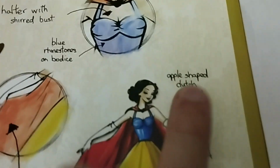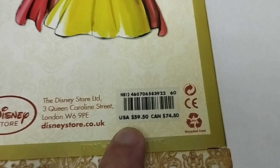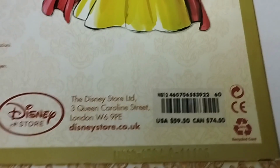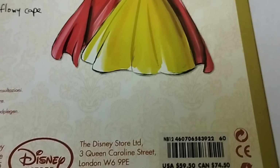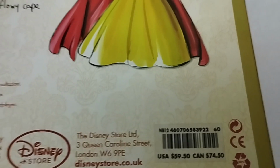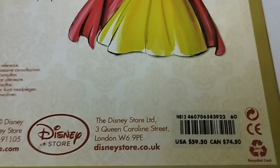Then we have the apple shaped clutch, and this is like the final result. And then, at the time, the retail price in the US was like 59.50 US dollars, I believe, because I perfectly remember, even though it's been like 13 years, that in the UK it was 49.99 Great Britain pounds, and then 74.50 Canadian dollars, which was the exact conversion at the time. You know that Canadian dollars are not the same in value as US dollars, and that is why.